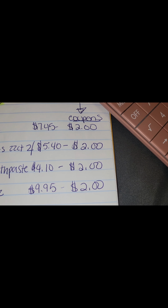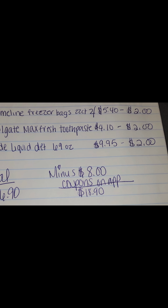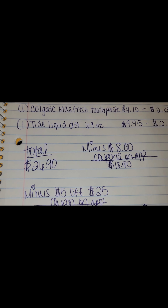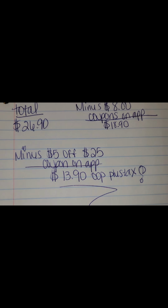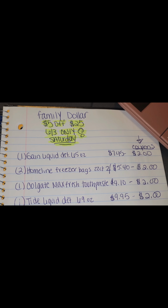Then you're gonna come over here and subtract your $8 in coupons, which is going to bring you down to $18.90. But then remember, you also clip the $5 off of $25 coupon, and that is only going to make all of these items only $13.90 plus tax. $13.90 plus tax for all of these items right here at Family Dollar this Saturday.